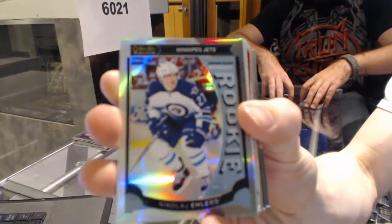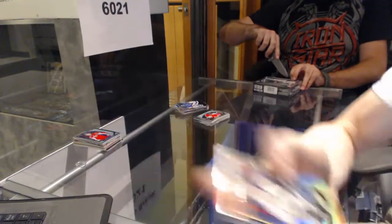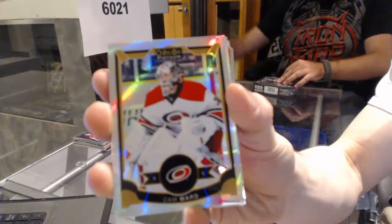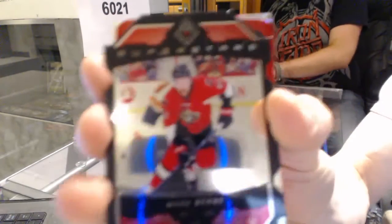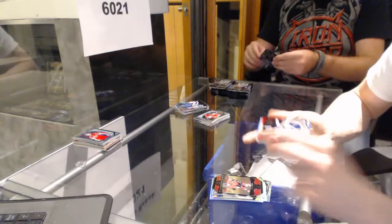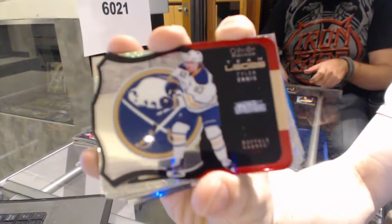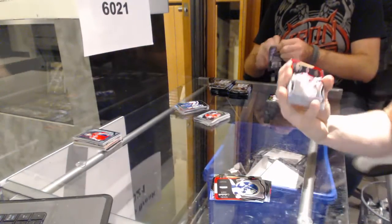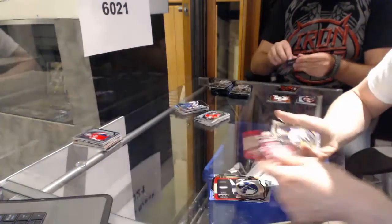All right, we've got a marquee rookie rainbow for the Winnipeg Jets, Nikolaj Ehlers. Rainbow for the Nashville Predators, James Neal. Rainbow for the Hurricanes, Cam Ward. Rainbow for the Detroit Red Wings, Henrik Zetterberg. Superstars die cut for the Ottawa Senators, Mark Stone. Team logo die cut for the Buffalo Sabres, Tyler Ennis. Team logo die cut for the Detroit Red Wings, Pavel Datsyuk.